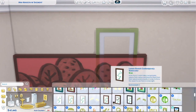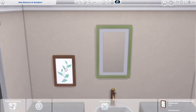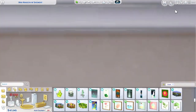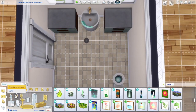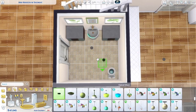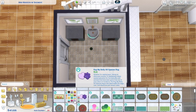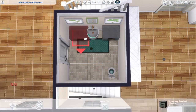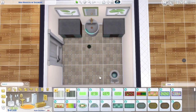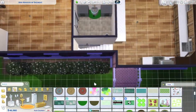Anyway, for this bathroom, I wanted to go with a green theme, and I was trying not to use any of the new items from the Dream Home Decorator Pack because I wanted to use all that furniture in my new Let's Play and really give y'all my personal interactions with them. But for all my rooms, I tend to focus on one color, and for this bathroom, I was focusing on green.